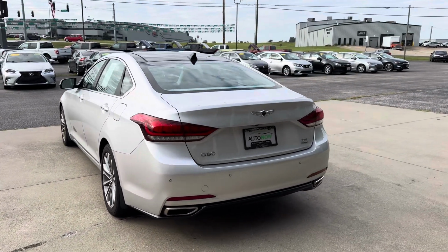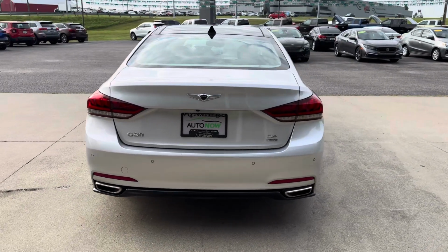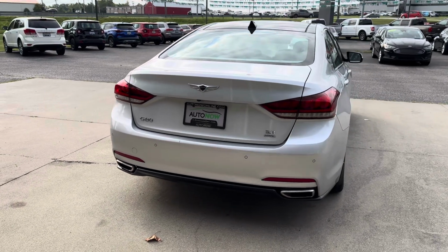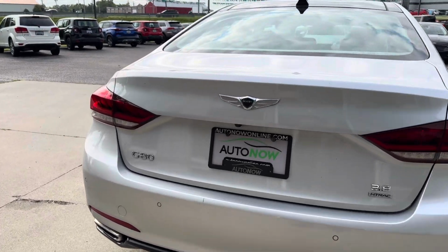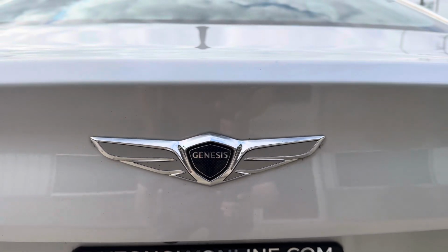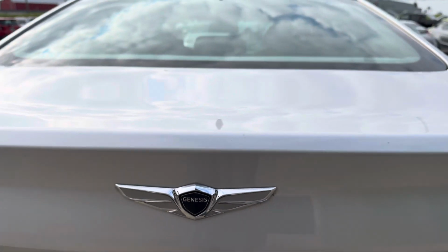Like I said, it is a G80. It's got a 3.8 in it. It says H-Track, so I assume this is an all-wheel drive vehicle. It's got your backup camera, as you can see, backup sensors. I love their emblem. I like the wings and kind of the crest. I think that looks super cool.